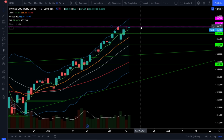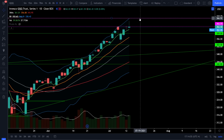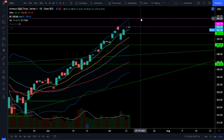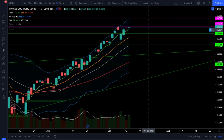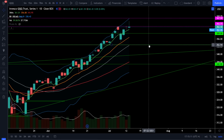On the Nasdaq 100 triple Qs, we continue to find resistance at that previous closing all-time high, which is sitting right around 362.7. Intraday, we were at brand new all-time highs in the 365s, and we were getting very close to our next price target at 367. So we would like to see another price action break above 362.7, and we should be well on our way to the next price target at 367. Downside support levels will be 361, 359, 357, and our 20 simple moving average at 353. 353 is that strong support level you want to pay attention to, and we could see price action retesting that level if we do see the market start to panic.